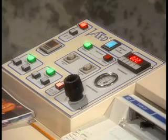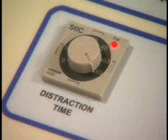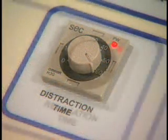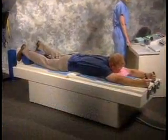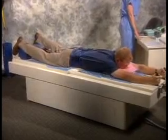Each VAX-D session consists of 15 cycles of distraction alternating with relaxation. Each of these phases is controlled through a variable timer. The protocol calls for 60 seconds of distraction and 60 seconds of relaxation. The total treatment time will be about 45 minutes.